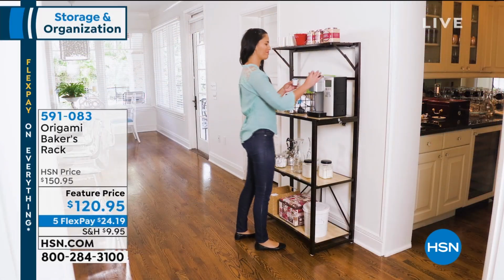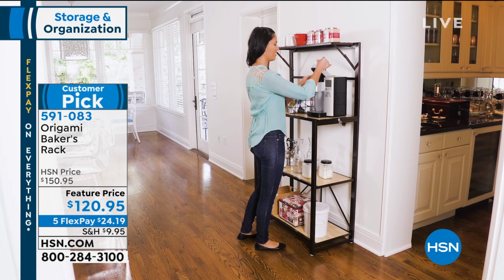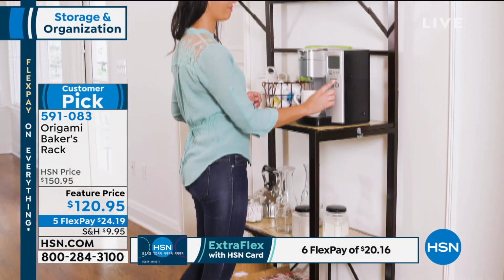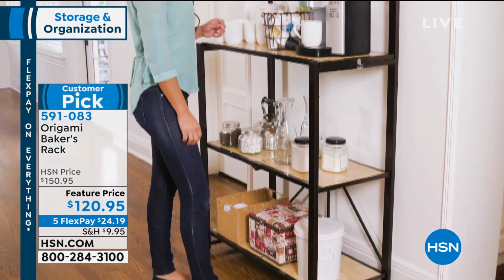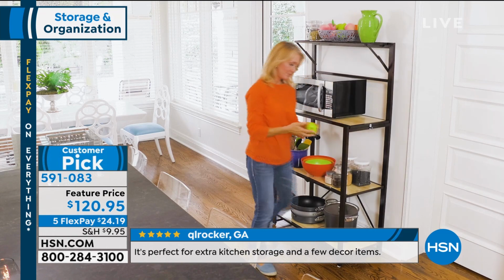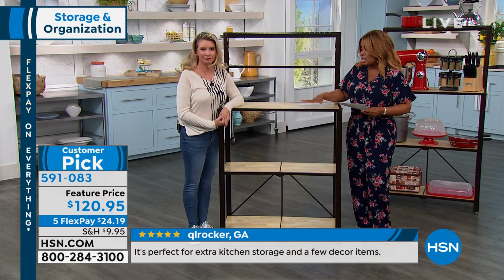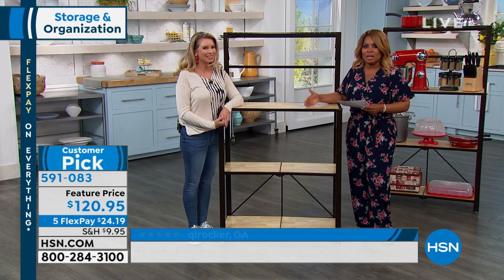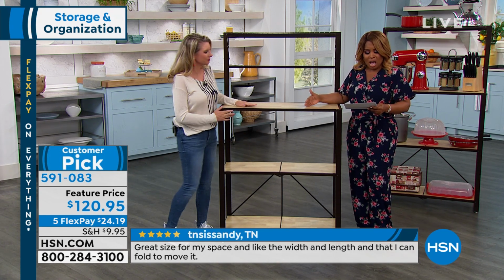It's a wonderful station for all of your extras, like your coffee pot, your toaster, or a juicer that you may have. I know a lot of you are just like me. I've got all sorts of great appliances. This is gonna be a terrific way for you to have it. Microwave, this would be great because it holds up to 75 pounds. So this could be a working station for you if you'd like to.